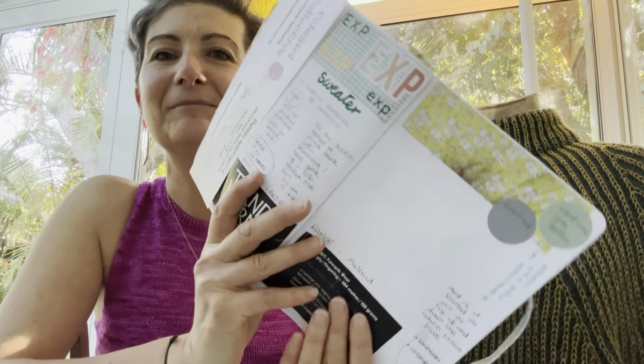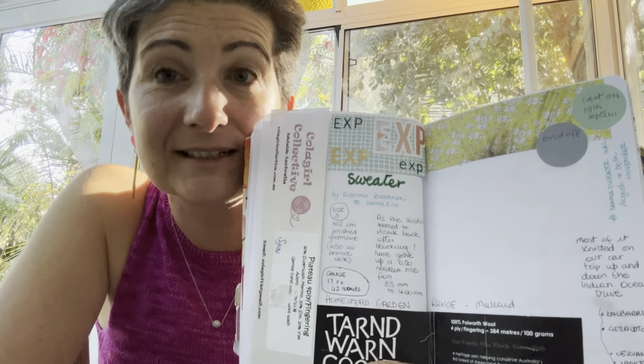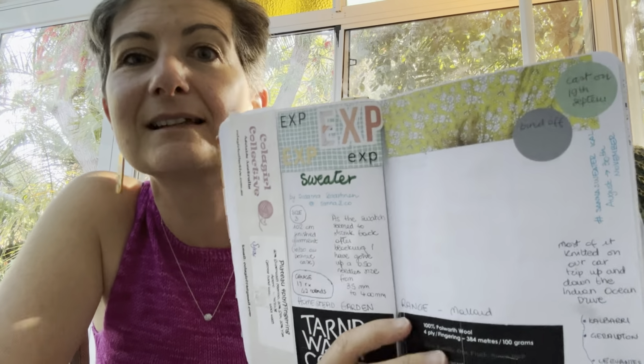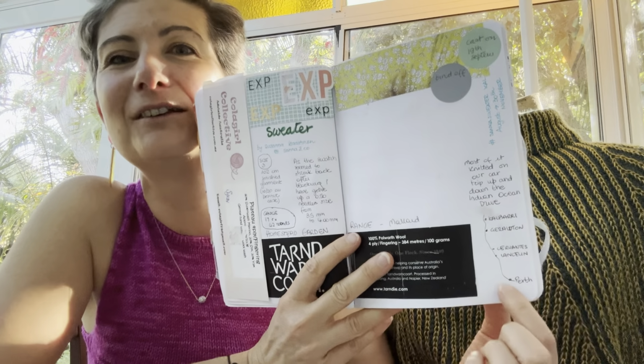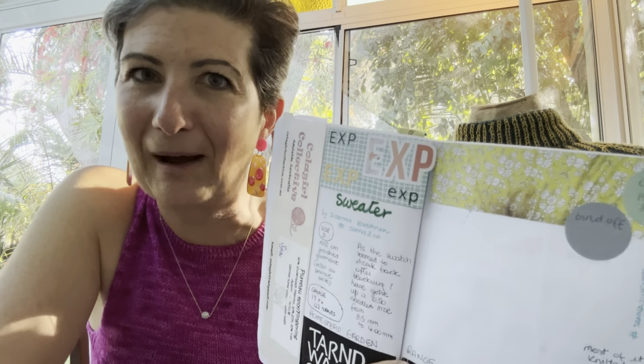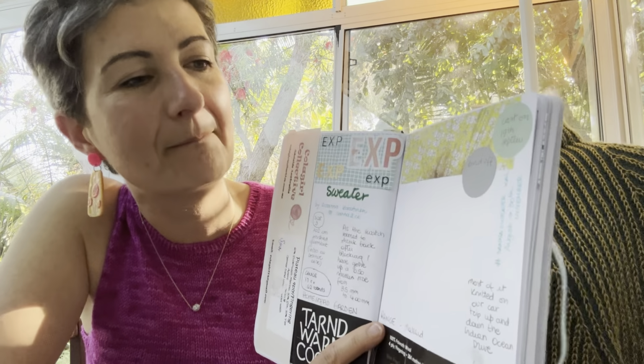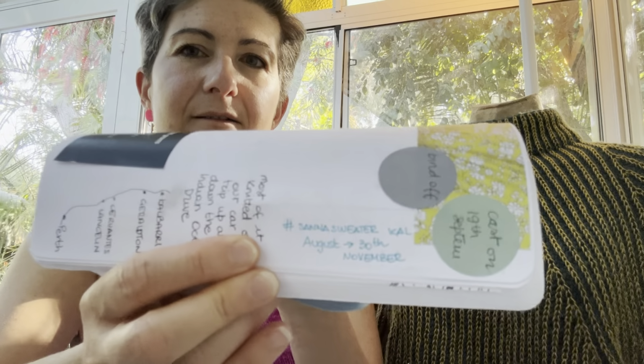And I've got a page, of course, in my journal for it. Again, I've got the ball bands, I've got a little note about the road trip that we did together with my family at the weekend. I've got my cast on and bind off dates there. Well, the bind off is not there yet. And I've got the knit along details on the side.